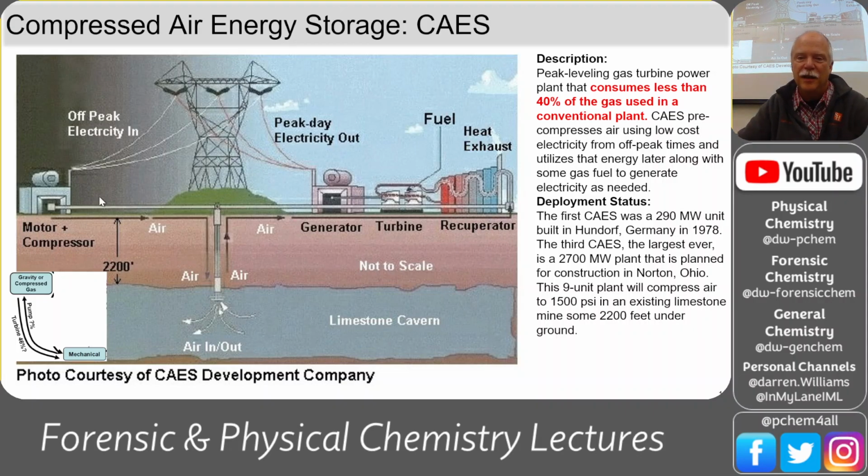So this is compressed air storage. It's pretty good, and we're an order of magnitude higher than the flow cell batteries. We're at now hundreds of megawatts. So 290 megawatt unit in Germany. The largest ever is planned for construction in Ohio at 2,700 megawatts. So these are fantastic. It'll compress air to 1,500 psi in an existing limestone mine, about 2,000 feet under the ground.